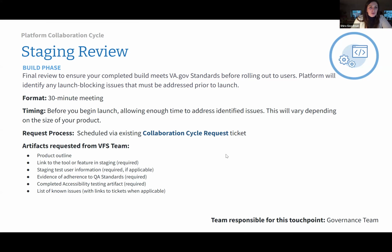Another launch blocking issue would be if a button doesn't work, the submit button, or anything that's going to prevent or make it extremely difficult for the veteran to use the product as it's intended to be used.